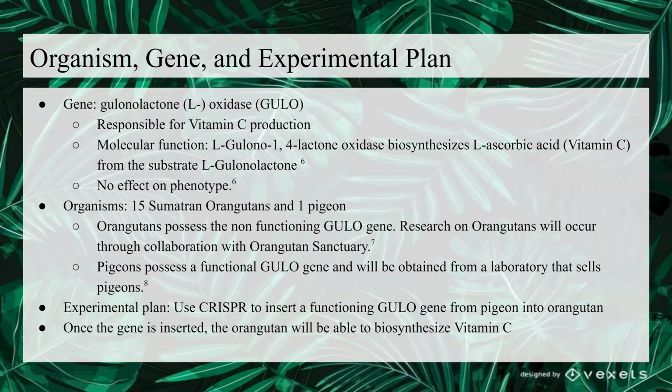And looking at the experimental plan, the gene that we have chosen to work with is galonolactone L-oxidase, also known as GULO. This gene was chosen as it is responsible for the production of vitamin C. The molecular function of this gene is to biosynthesize vitamin C from a substrate known as L-galunolactone. This gene does not have any effect on the phenotype.